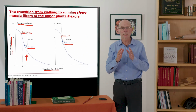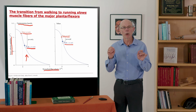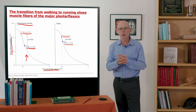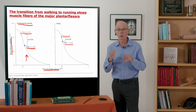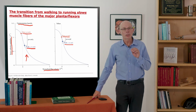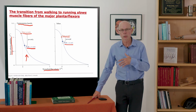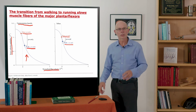Because the tendon is compliant and forces are higher in running, the tendon is stretching more and the muscle fibers go slower. So it's somewhat counterintuitive that this transition from a fast walk to a run actually slows the muscle fibers. Dom Harris and Greg Sawicki noticed this in some ultrasound measurements of the gastrocnemius, and that motivated us to build a muscle-driven simulation to explore this more deeply. And indeed, we found the same thing that they did.